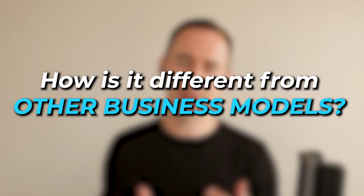There are lots of other models in the Amazon space to learn from. For example, things like bundles. People talk about storefront stalking. People talk about newsletter sourcing, voucher codes. Like, how is Replens different to that?